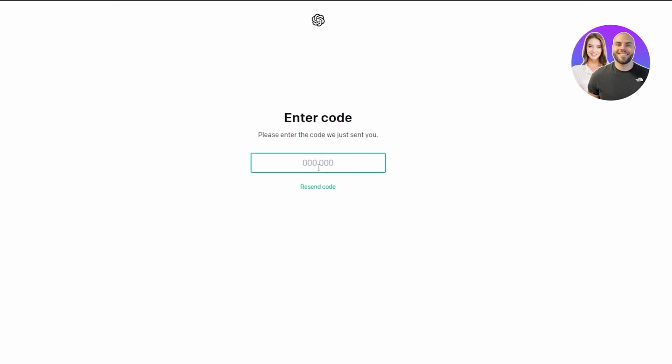Now, I just got my code. It's 655964. Then what we're going to do is, obviously, we're verified, and now we're going to go on board to the OpenAI and ChatGPT software.